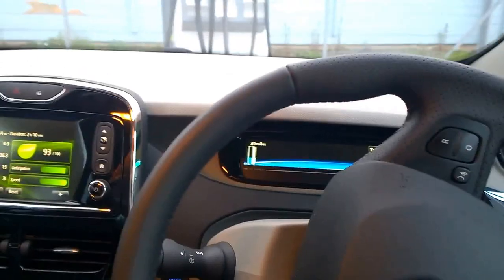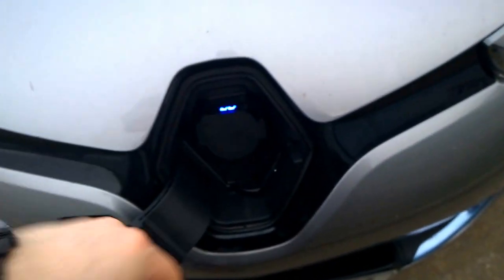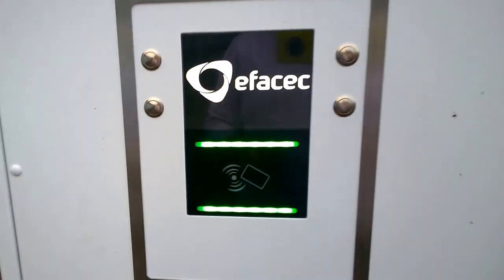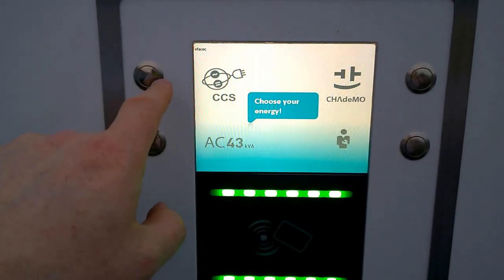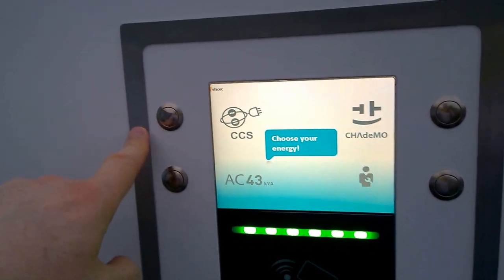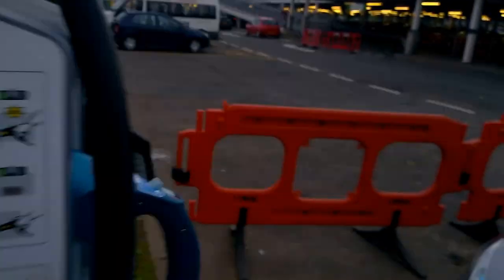So just turning off, get my card. I'm just still on charger car here with this. Press the button to release the bonnet, the charging flap. Now this is a paragon of simplicity in comparison to some of these. Choose your energy. You have the new CCS, the BMW i3 and some VWs, CHAdeMO, and what I'm going to use, the AC. Plug the cable and press start.